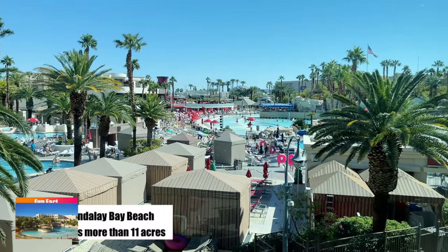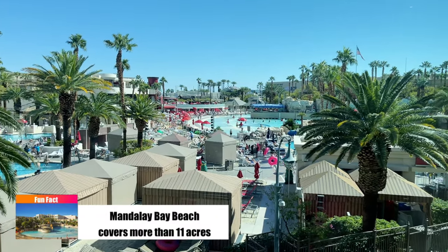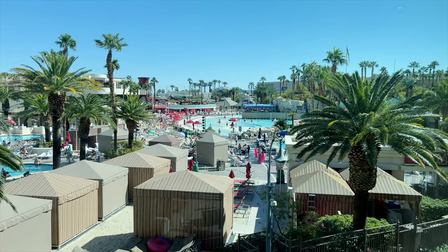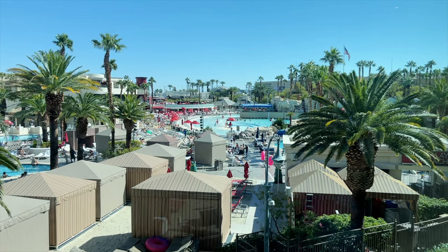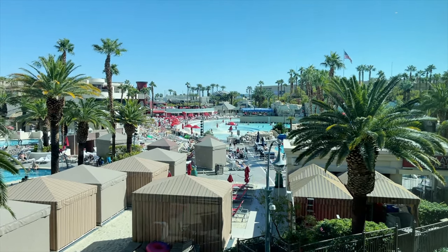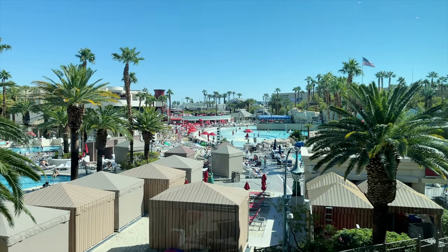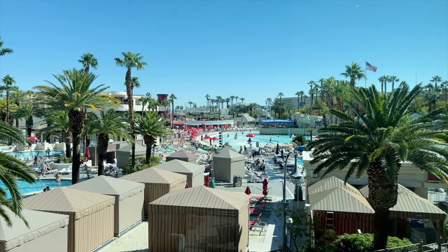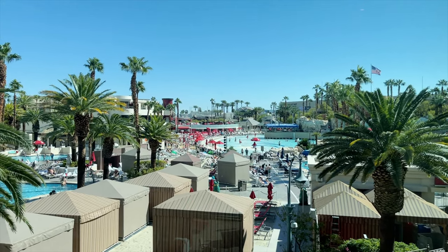And as we take a peek outside this window, you see Mandalay Bay Beach. Mandalay Bay Beach is the pool complex. It covers over 11 acres of land. It has a wave pool, various other pools, a lazy river. There's also an adults-only, topless optional pool. There's also Daylight Beach Club. So one of the best pool scenes in all of Vegas is right here at Mandalay Bay.